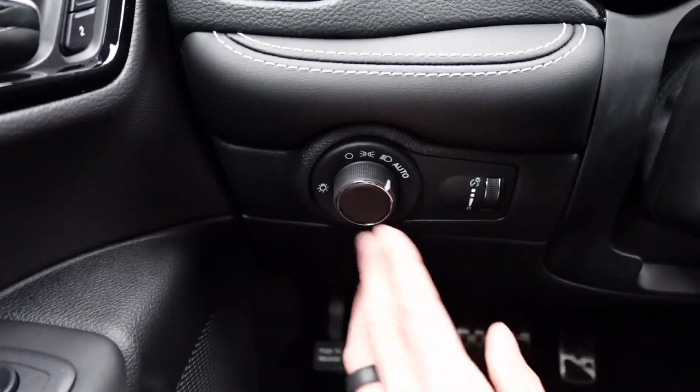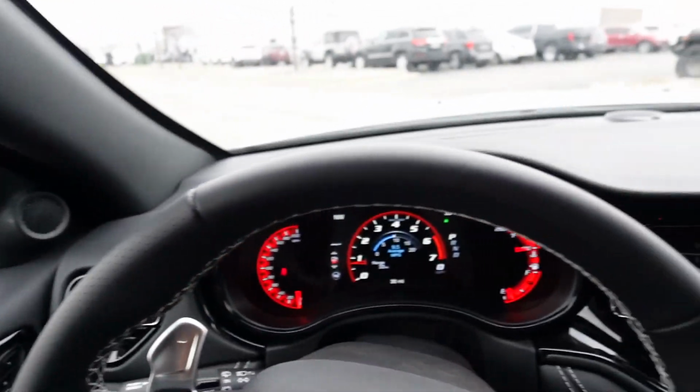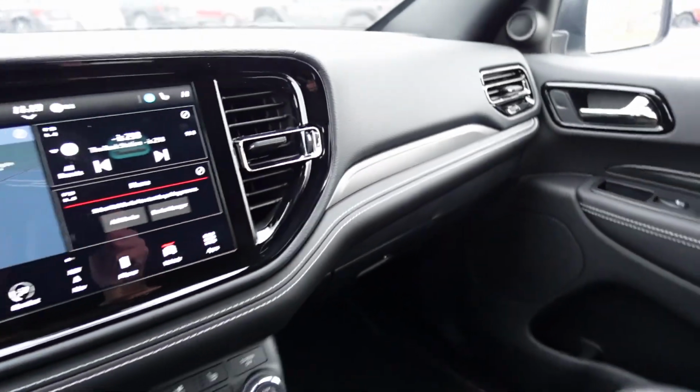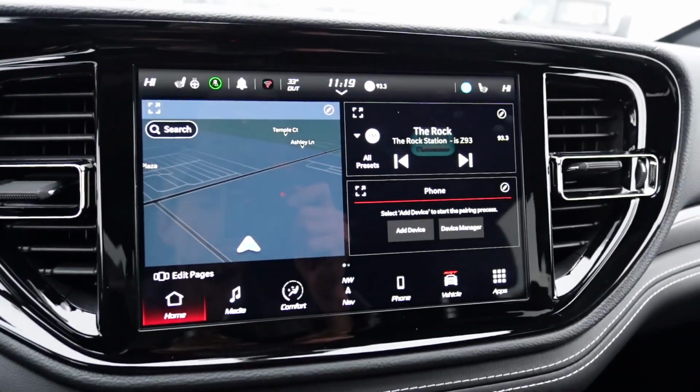Down here, you're going to see headlight controls, interior dimming, a little bit of the leather material, one of the air vents, and then just a black rubber material for the entire dashboard. We have some more of this plastic trim, and then the contrast stitching across the dashboard. And I do like the updated screen, really nice graphics.